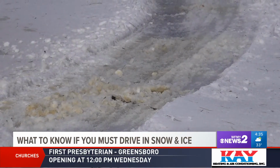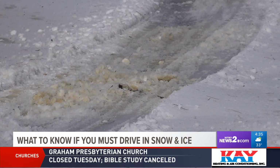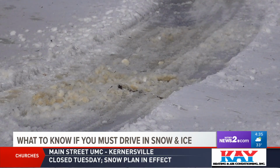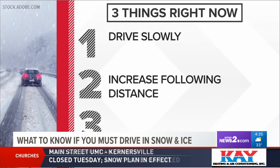It's going to take a while for crews to get out to every small side road that they can reach. That's why you want to be careful not to hit the gas too hard because you could spin out of control. Second, don't tailgate anyone. Increase your following distance to give you extra room in case you need to stop.